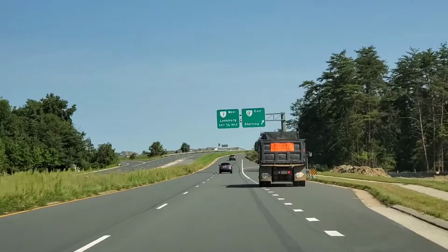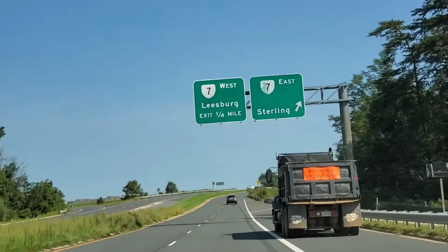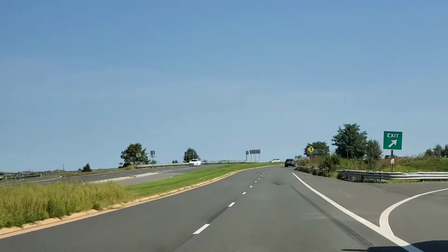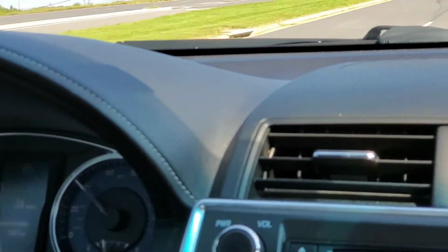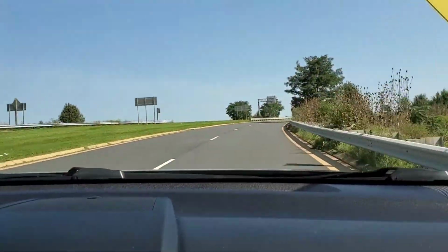So I'm looking at the sign. Notice it says exit quarter-mile. So it's the second exit. Now, once I get up to where this dump truck's separating, that's where I put on my right signal. Why? Because I'm notifying the people in the circle, the clover-leaf, of my intention to come over to the right.